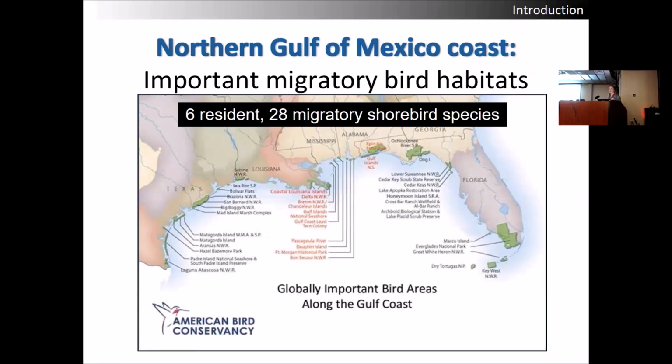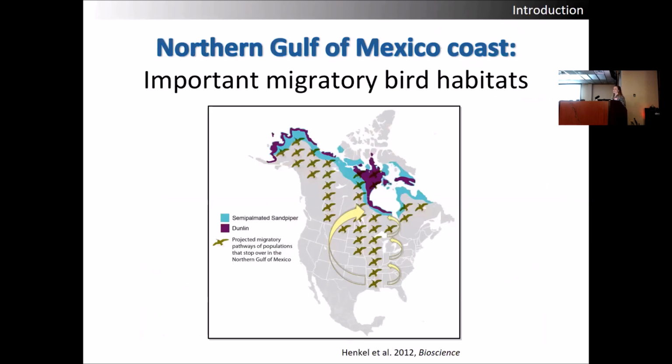Okay, just a little background on the migratory bird habitats on the northern Gulf of Mexico, in particular for shorebirds. The beaches and wetlands of the northern Gulf of Mexico are important habitats for 34 species of shorebirds, 28 of which are migratory. During the non-breeding season, these habitats host more than 5% of the total North American breeding population for 12 of those 28 migratory species. Many of those species rely on the northern Gulf coastal habitats to fuel up on spring migration on their way to their near Arctic breeding grounds.